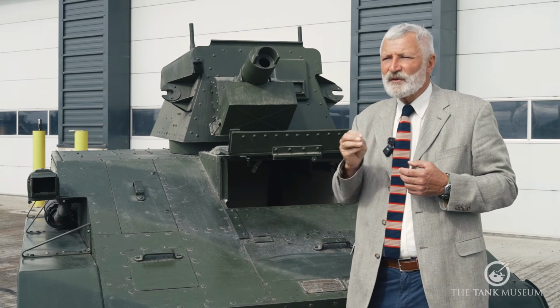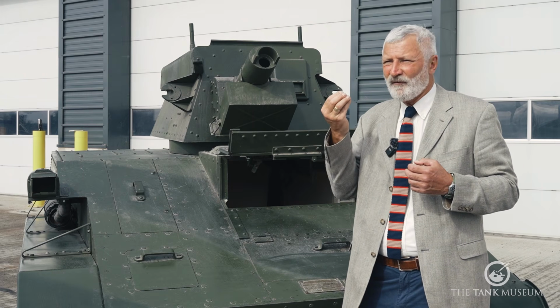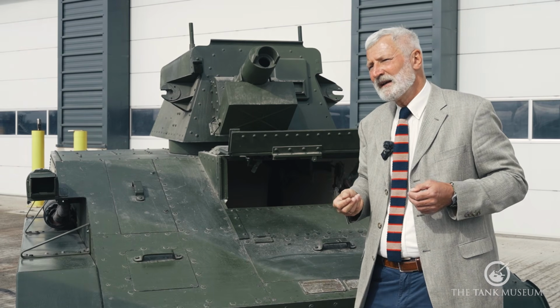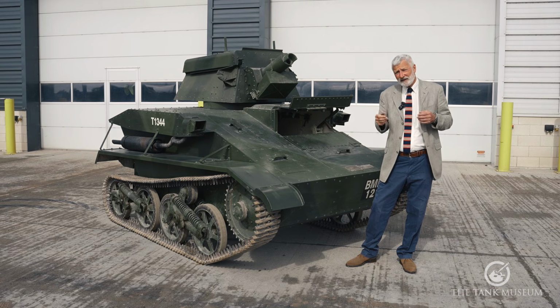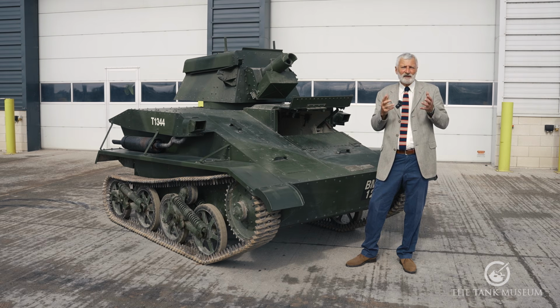So Vickers are very good that way, but that is subsidising in many ways the fact that there is a factory that can build tanks for the British Army and the British government. And Vickers only keep going because they are building tanks for so many countries. 34 to 36, when this one's being built, Vickers are actually doing orders for Belgium, for Holland, for Poland, for Switzerland, for China, Finland, India. You know, all over the place, people are coming to Vickers to buy, and that keeps the company going.